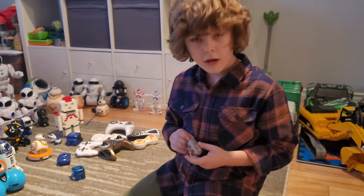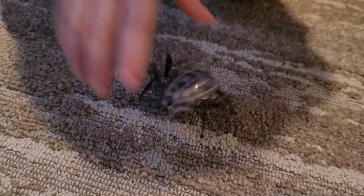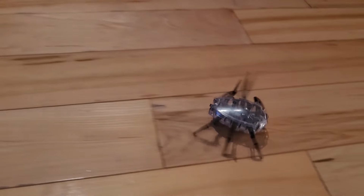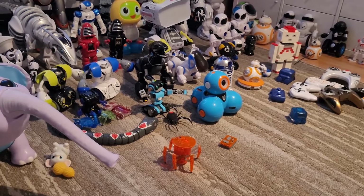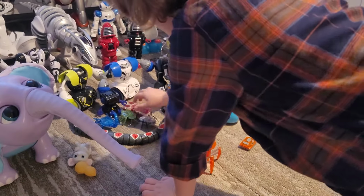Uh-oh. And what are these? What are these called? Do you know? Hex bugs. Hex bugs, that's right. Oh my goodness. He's pretty cool. Okay, who's next? The green guy? The green guy is a wrong one too.